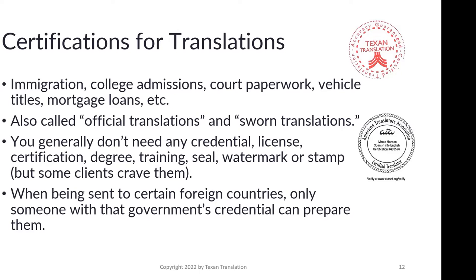Some people ask for official translations or sworn translations. That means a certification, usually. Now, this is where it depends on where something's coming from. Some countries, like Spain, for example, have what they call sworn translators. That is a credential issued by the Spanish government, and sometimes entities in Spain require documents to be translated for their use by only a sworn translator.